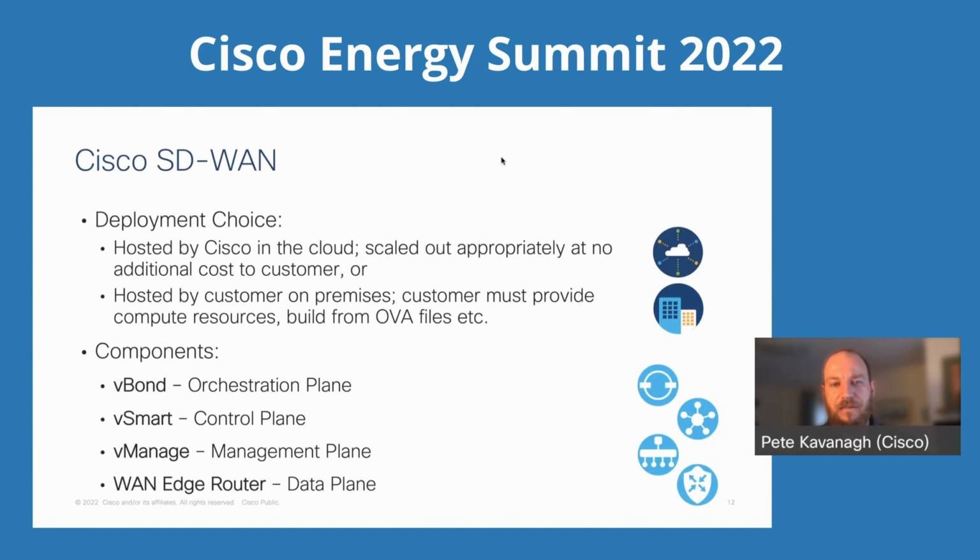On the component side, there's, I guess, four key components. One is the vBond orchestration plane, the vSmart control plane, the vManage management plane, and the WAN edge router itself. That's a regular router, but it's in a WAN edge function. And this whole separation of planes is very much a theme of software-defined networking, software-defined WAN. So it looks complex, looks like there's a lot of boxes involved, but they're all doing a key job and doing it well and scaling out, horizontally and vertically well behind that. And there's very good reasons for having it done that way.